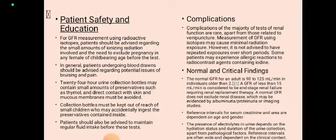Next slide is patient safety and education. For GFR measurement using radioactive isotopes, patients should be advised regarding the small amount of ionizing radiation involved and the need to exclude pregnancy in any female of childbearing age before the test. In general, patients undergoing blood draws should be advised regarding potential issues of bruising and pain.